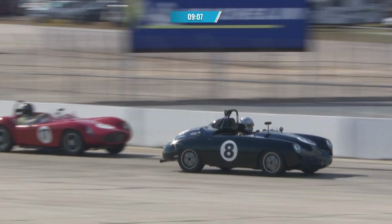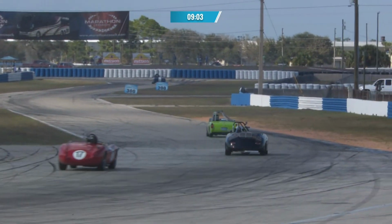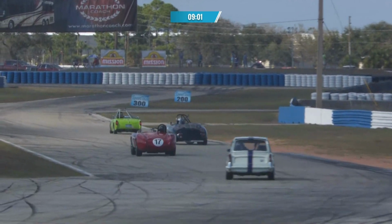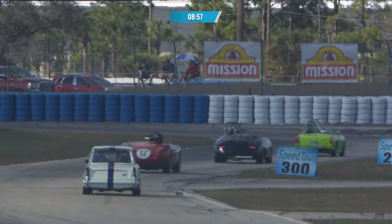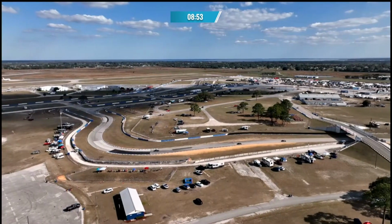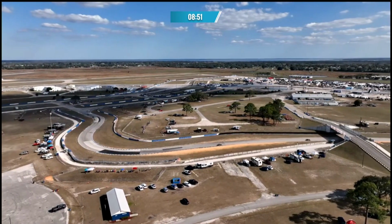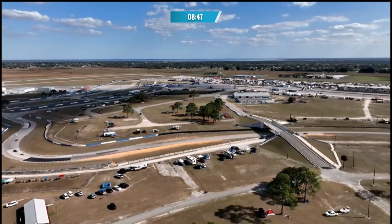Nicholas Clements there in that 356. And then James Freeman in that beautiful red Devon SS 1958. Look at the rear of that car. Beautiful car. Coming into Mission Foods, turn 3. Man, this just looks like they're having so much fun.